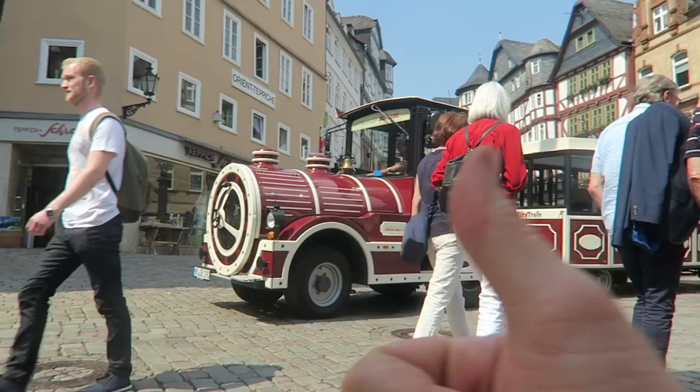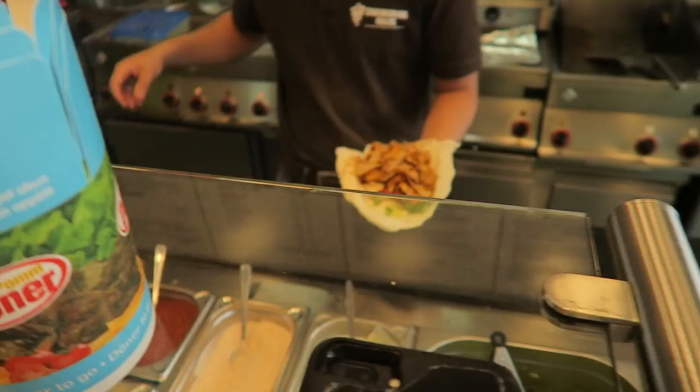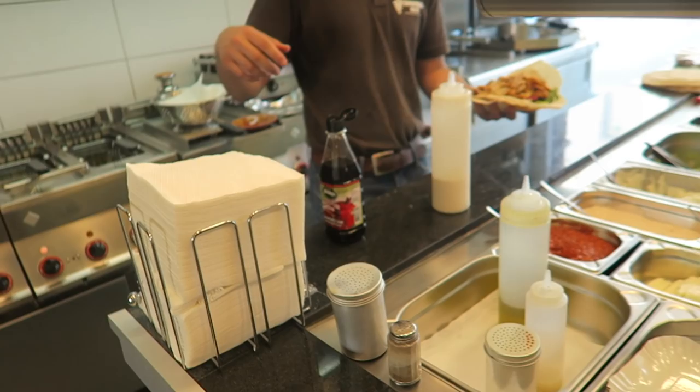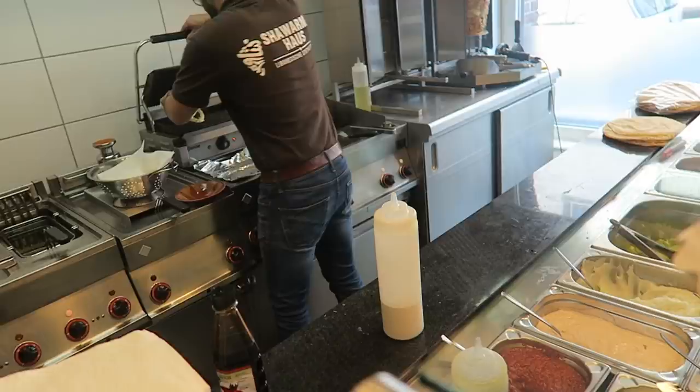Alright, so we just got done eating at market and now we are here at the shawarma house. And it's one of my favorite foods of all time. Guaranteed. Sesame sauce or pomegranate? Pomegranate. Perfect. Pomegranate sauce. Perfect. Thank you, sir. Second meal of the day, shawarma. I'm not gonna film this because I want to enjoy it.